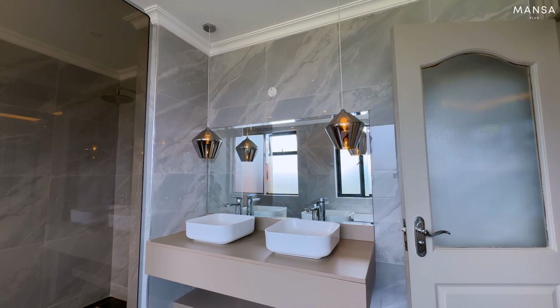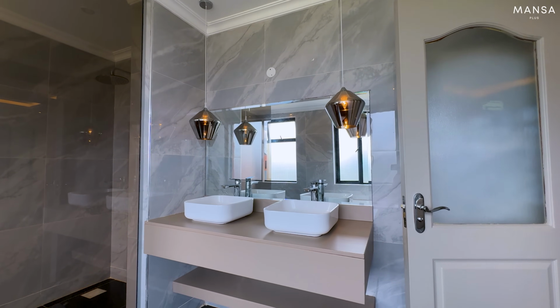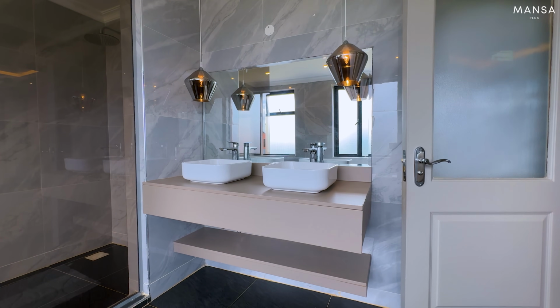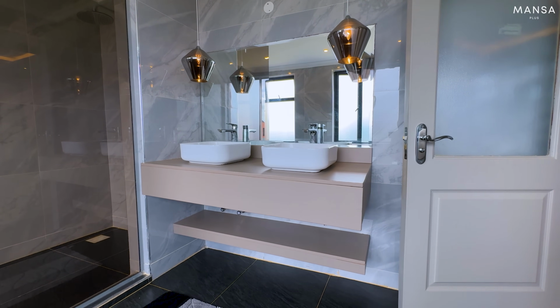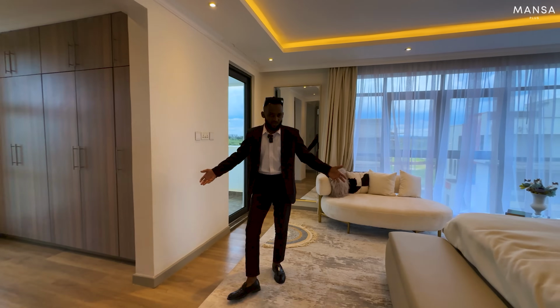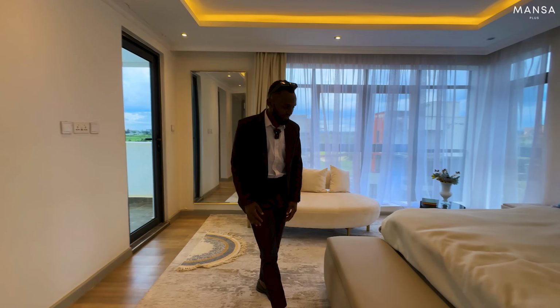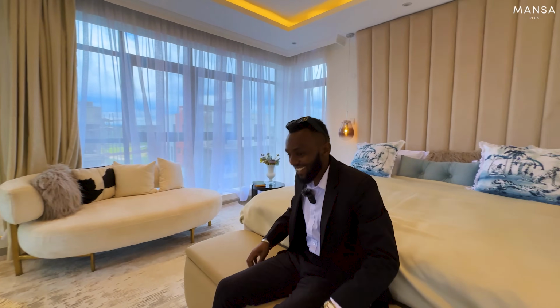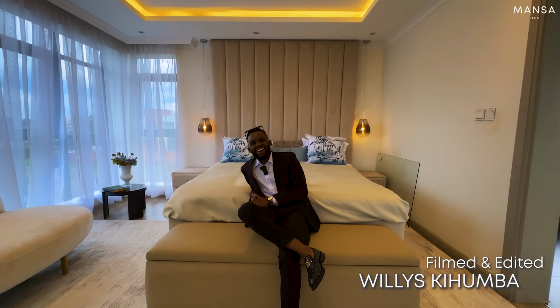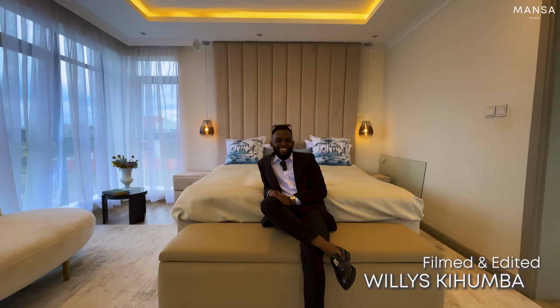I didn't talk about this vanity setup, but you have a double vanity. Important to mention that. And I also like the fact that it's floating. And with that, I believe we are done with this house. Any last words? I know this is the house you want to stay in. My only last words would be, you guys buy these houses so that I can buy this house. I like that.